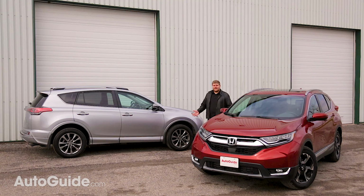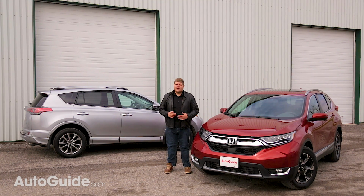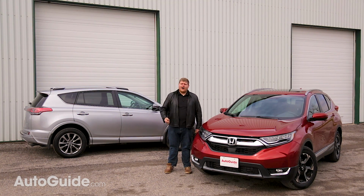Honestly, I thought that this comparison was going to be tough, but turns out it's not even close. With more power, better technology, and more space at a cheaper price, how could you not choose the Honda CR-V?